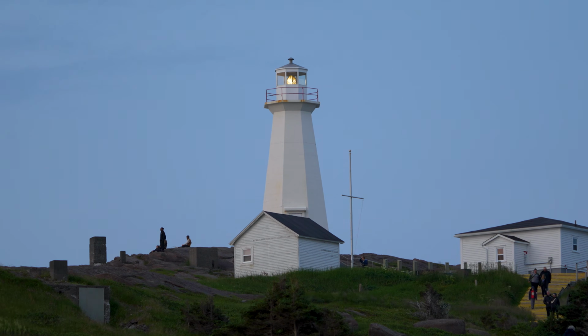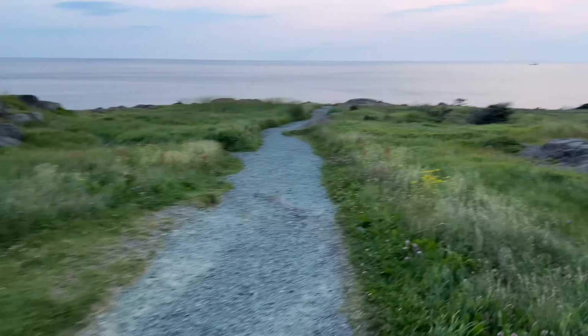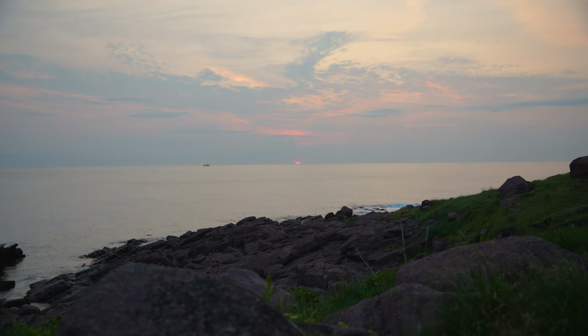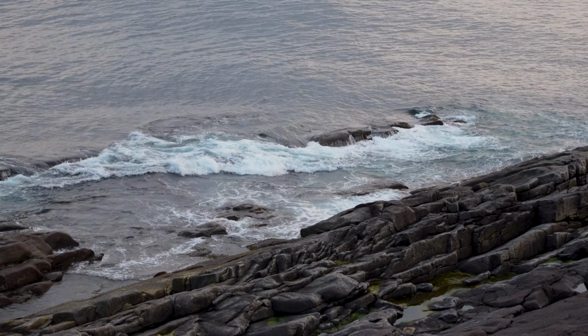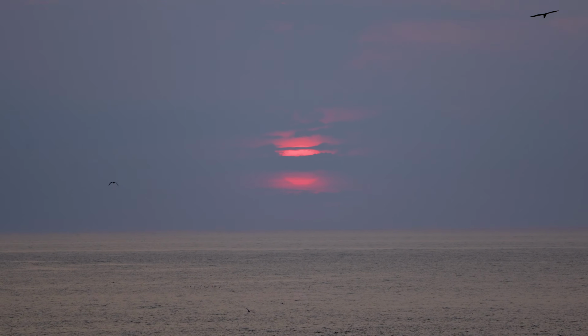Alright, let's go see the sunrise. It seemed others had the same idea in mind, quietly gathering in anticipation. We found our own quiet little space to watch from, taking in the sights, the smells, and the sounds of our surroundings. There's hundreds of birds out there, but I'm switching back to landscape. It's pretty amazing out here.